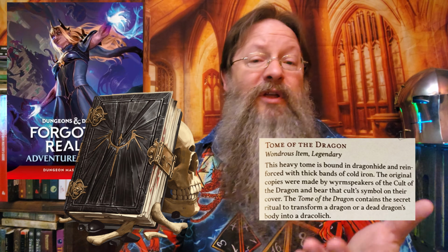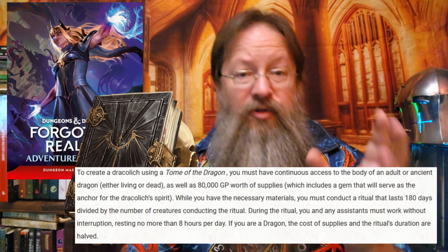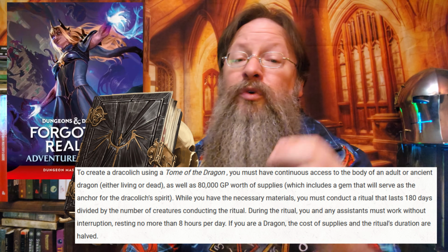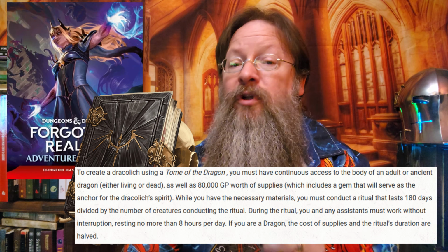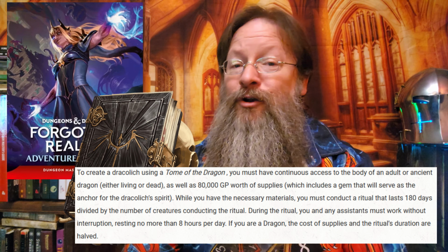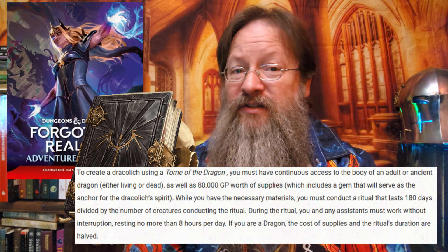Like the original, it does state that the book contains the secret ritual to transform a dragon or a dead dragon's body into a dracolich. It explains that the materials needed to create said dracolich are the body of a dragon and 80,000 gold pieces worth of supplies, which needs to also include a gem that is going to serve as an anchor point for the dragon spirit, and that the ritual lasts for 180 days, but you can shorten that if you have assistance.